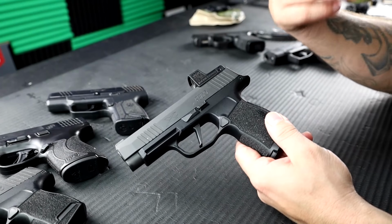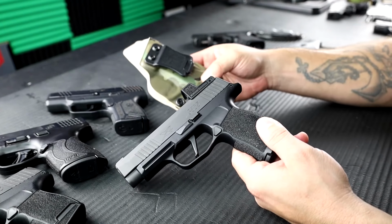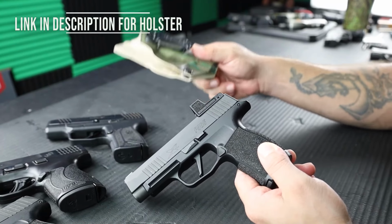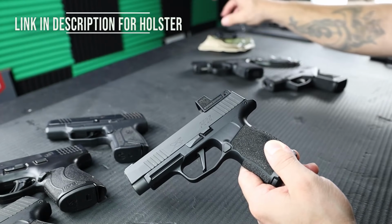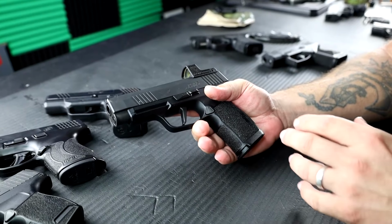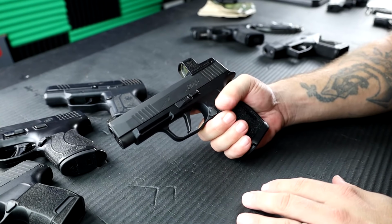Speaking of printing, if you're new to the channel, I carry all of mine in a Tolster holster, almost primarily. Sometimes I do use the urban carry system as well, which I've done a video on. That's really good for super small guns like the LCP2 or something though, okay? But that's how I carry with a good gun belt, almost exclusively, okay?